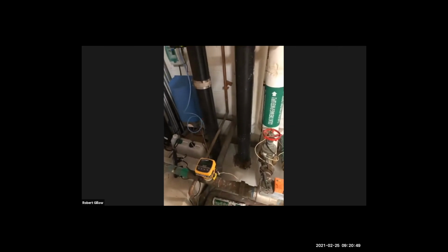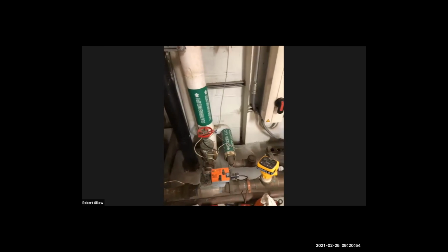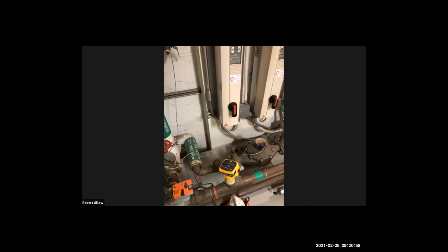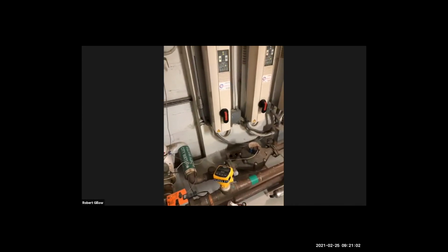And we went through a 2-year study with NYSERDA, New York State Energy Research Development Authority, to figure out exactly what the cooling towers needed and how we could control that within the rotor reuse system, so that we could use as much water as possible within the cooling towers.